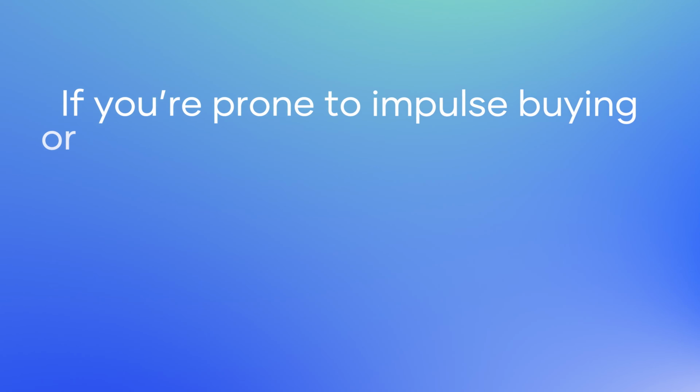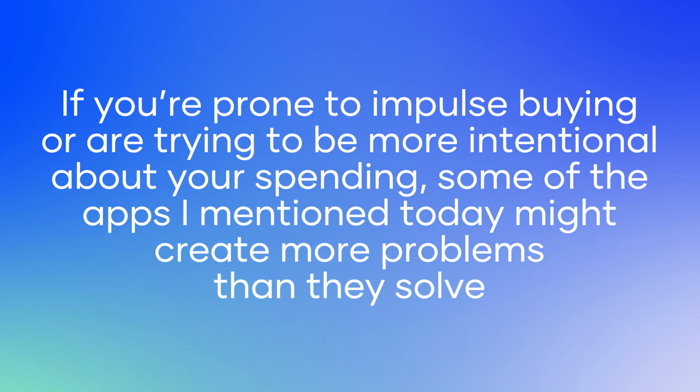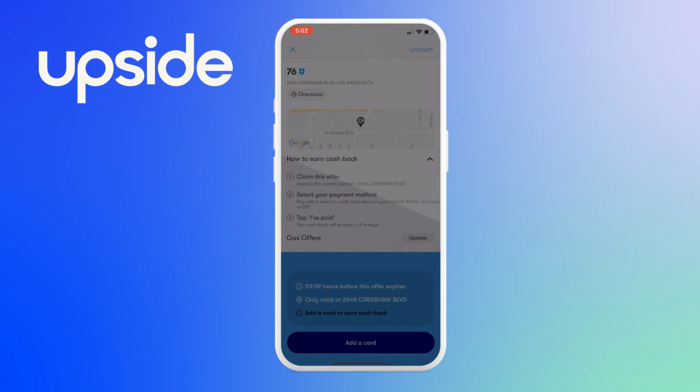But something I do want to note is that if you are prone to impulse buying and are trying to be more intentional about your spending, some of these apps I mentioned today might create more problems than they solve. But Upside is different because it saves you money on things that you already have to purchase every day or every week, rather than incentivizing you to purchase things that you don't necessarily need or you just buy because there's a deal.